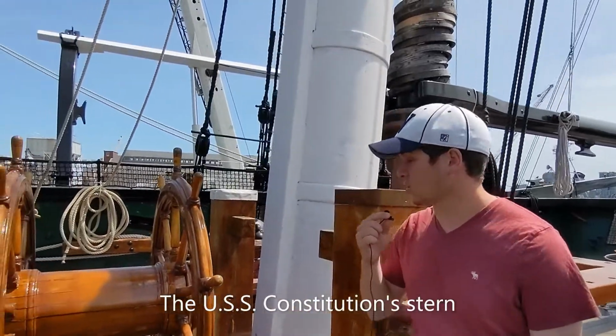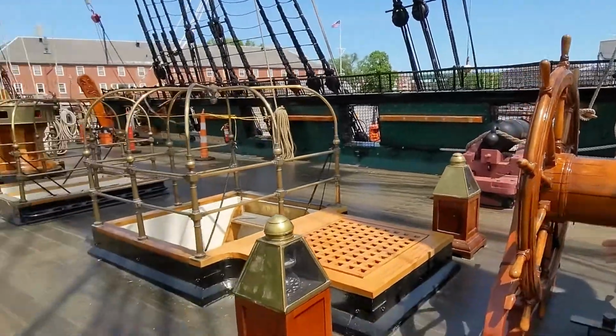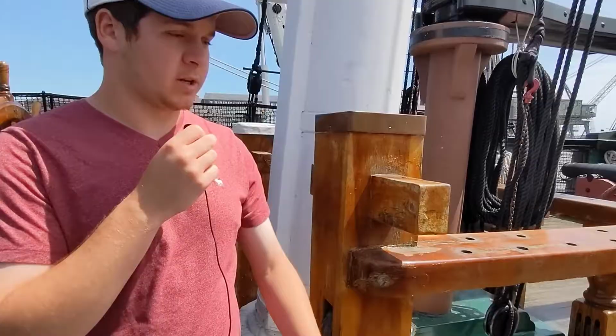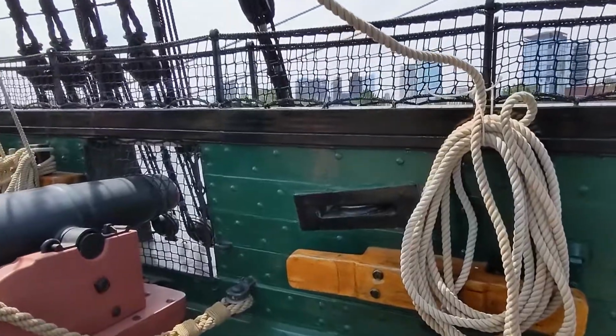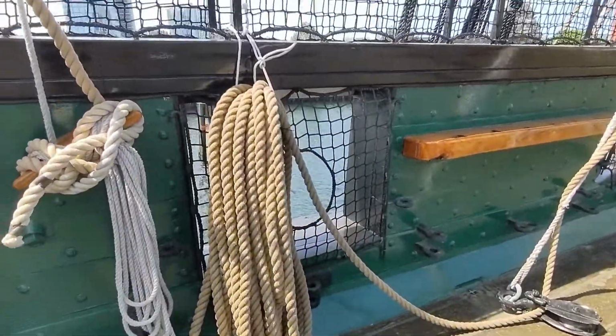Alright, so we're here at the stern. This is where you steer the ship, with a compass. There are also some deck guns up here, like this one right here. There are just more guns, some more firepower. You can see some more holes, which hopefully have more guns as well.